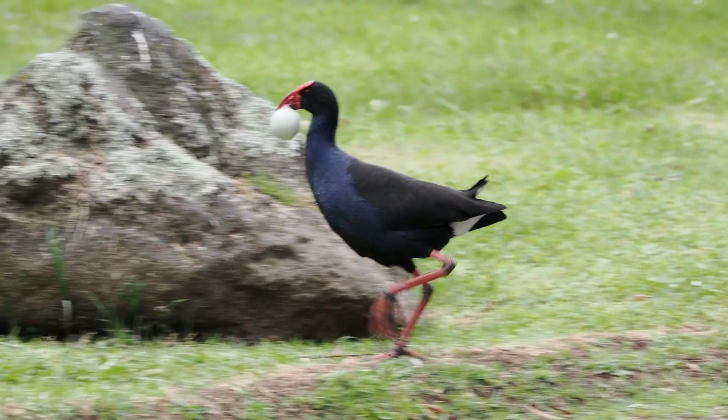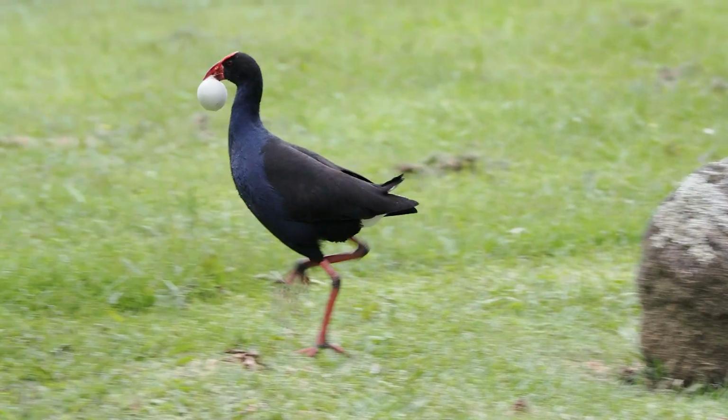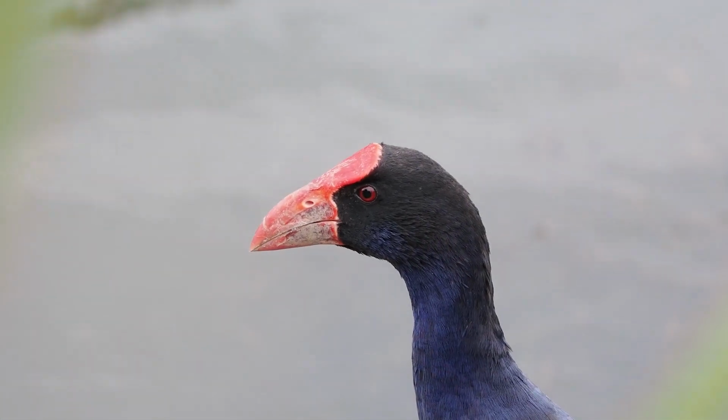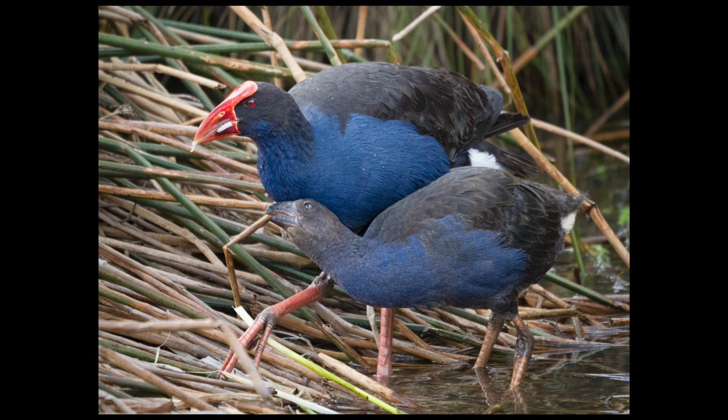This pukeko was stealing eggs and other food from somewhere. Hopefully not a nest. A little further down, another pukeko fed a demanding juvenile.